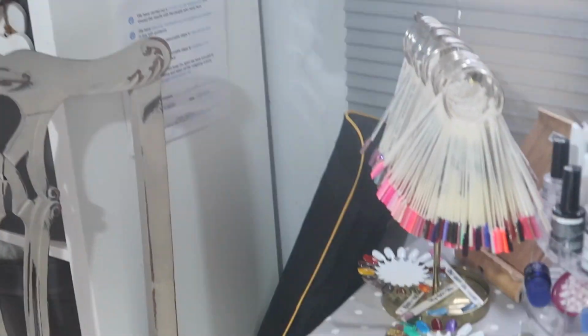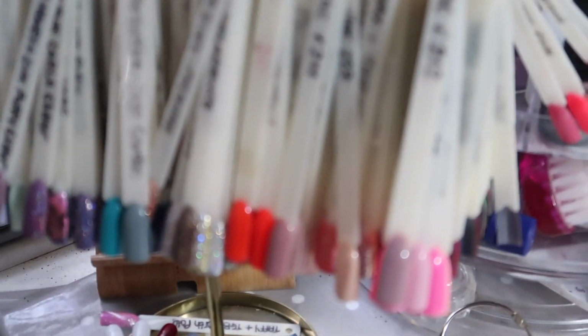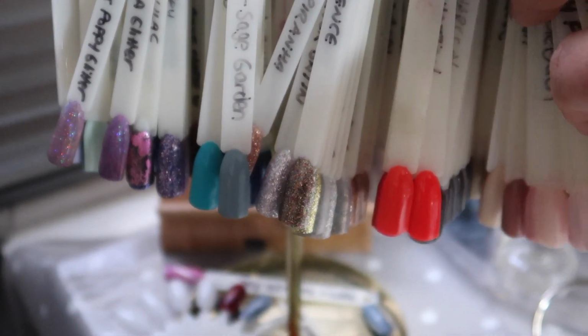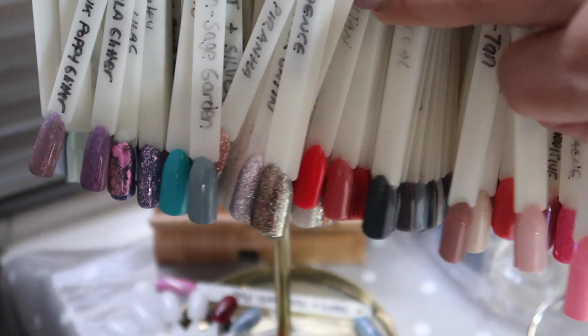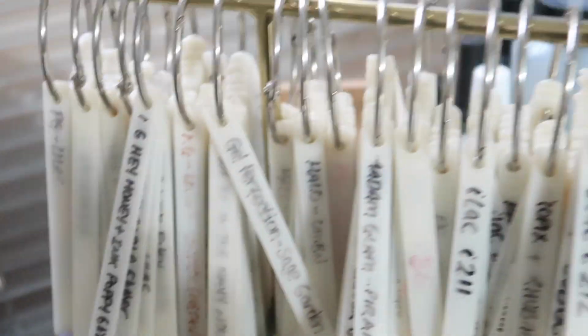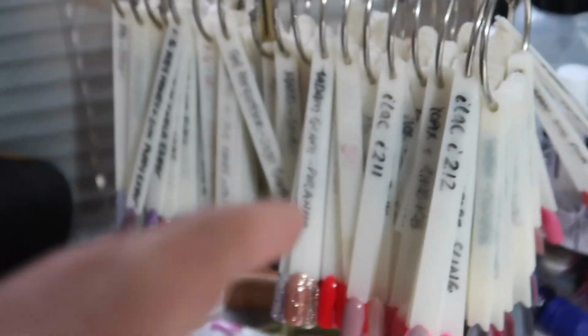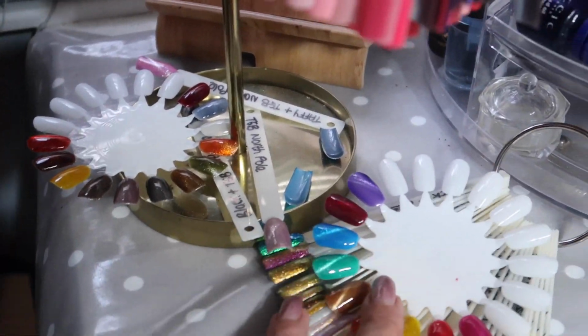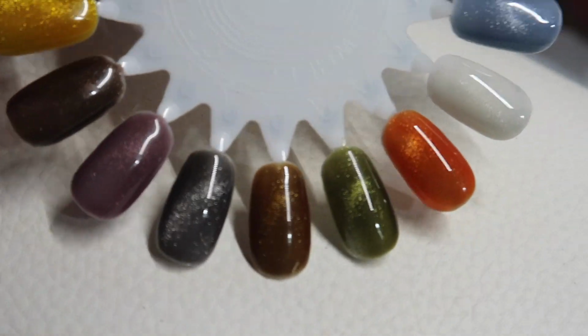Oh, and let me show you, just in case you think my clients don't think I haven't got enough colours. That's all my gel colours. So having grouped pinks, pink glitters, nudes, reds, greys, greens. Well, I've got loads. You can see I've got absolute loads. Takes some clients ages to pick colours. And then just to add to it, done these ones the other day.